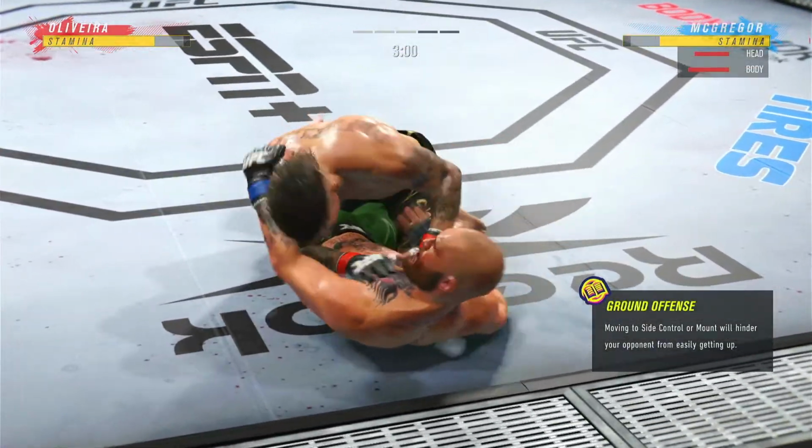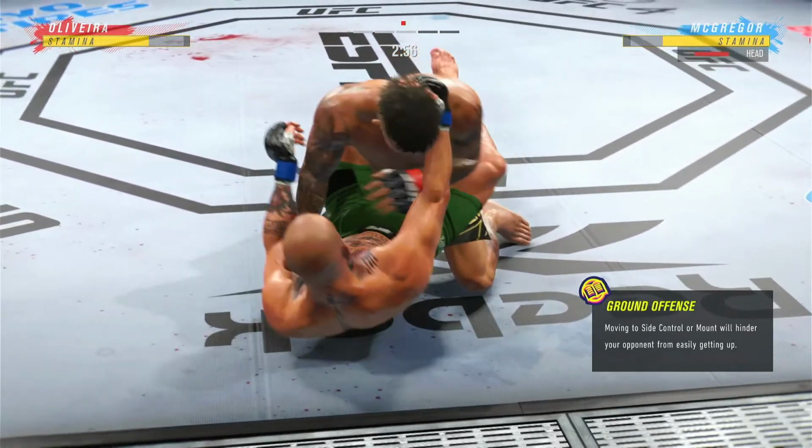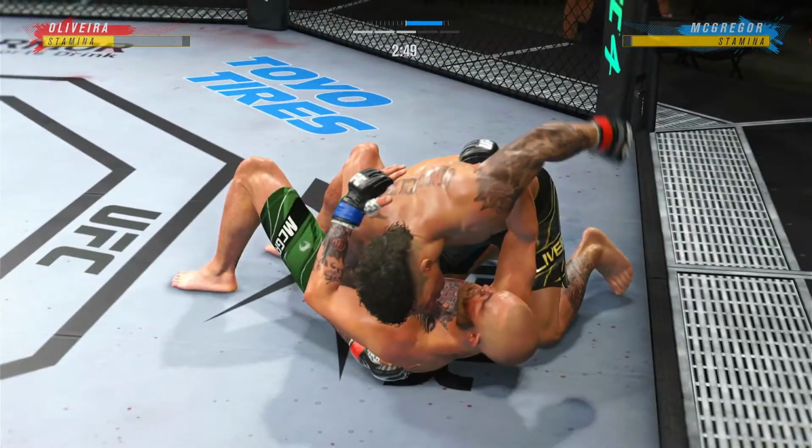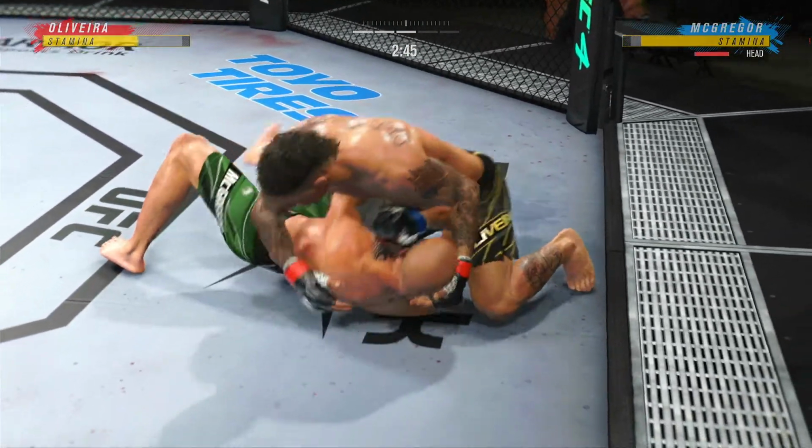Nicely done. Oh man, that left side is getting beat up now. Look at the redness there. All right, half guard position here. We'll see what he can do with it. A lot of weapons at his disposal from this dominant position.